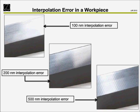And then we go down to 500 nanometer interpolation error. And it's very apparent. This is something you would see, you would feel. And while it may not affect the performance of whatever pieces you're making, it is unsightly. And that makes a difference to people. If they see something wrong with their eyes, they wonder what else is going on. And what you're seeing in those ripples is just a magnification of the signal period of the actual encoder that you're using for feedback. So that's what you're going to see, and it's going to affect your whole machine.